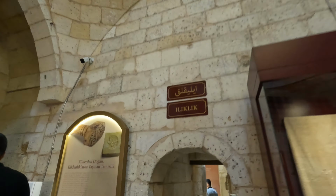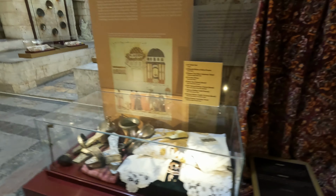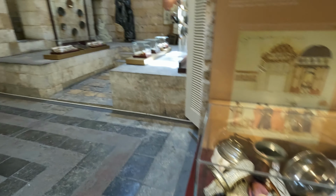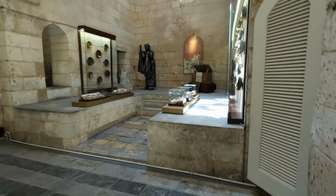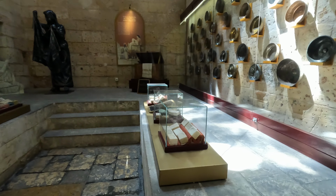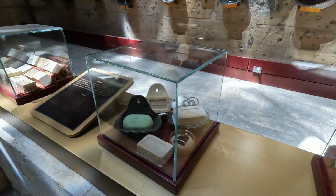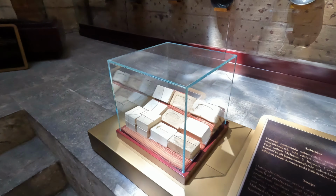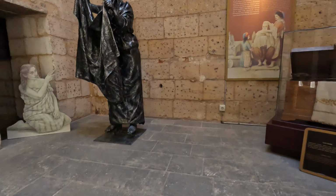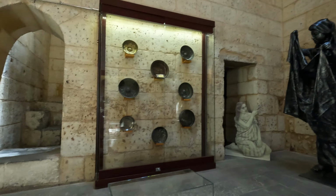I like it. So you're entering. This is a boiler which boils the water. Again, the shoes and everything. This is the main hammam area. Like I said, soaps, original soaps. Whenever we come, we do buy some original soaps from Turkey. This is the woman who will help you with your shower, give you a scrub and everything.